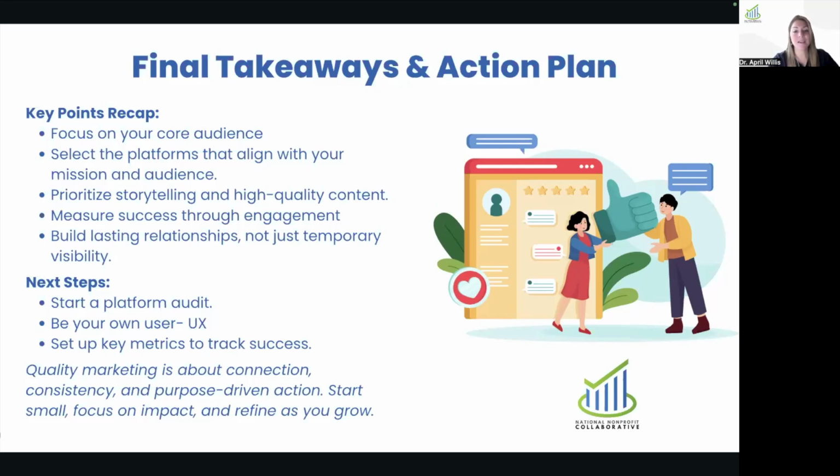Prioritize storytelling and high quality content. Don't post just for the sake of posting, but really have an intention behind that post. What's your call to action? Who is that post for? How can you tell something in a compelling enough way that you elicit a reaction from your targeted audience?